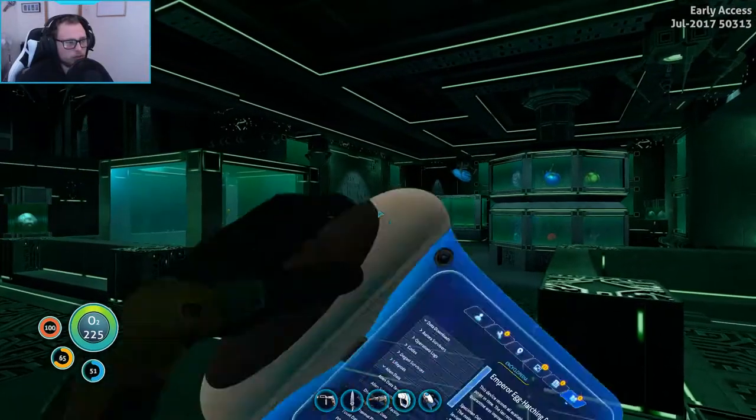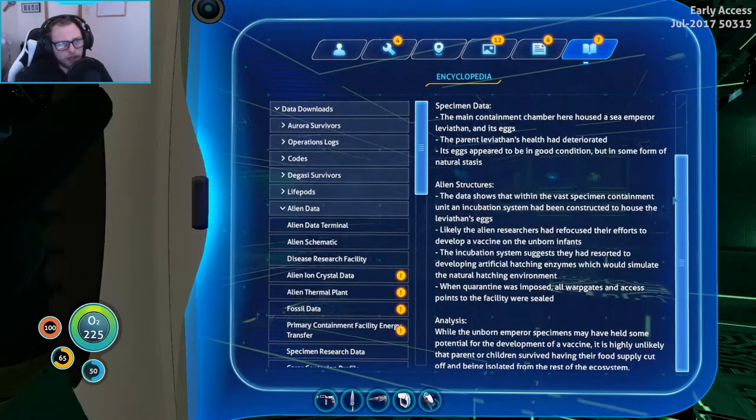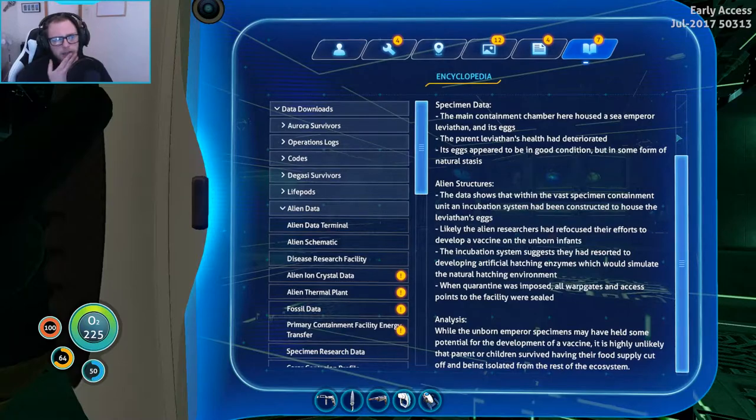Emperor Egg Hatching Project Data. This device records all available physical data from a single point in time. The last recorded data set was captured just after quarantine was imposed on the facility. Specimen data. The main containment chamber here houses the Sea Emperor Leviathan and its eggs. Parent Leviathan's health had deteriorated. Its eggs appear to be in good condition, but in some form of natural stasis.